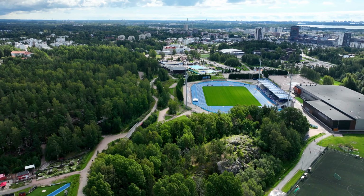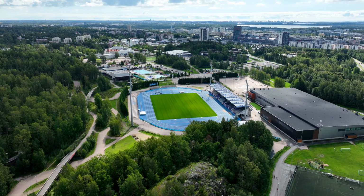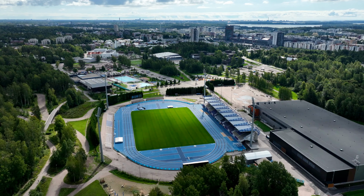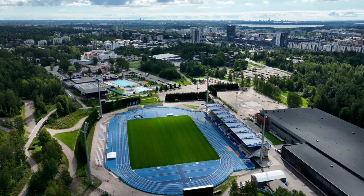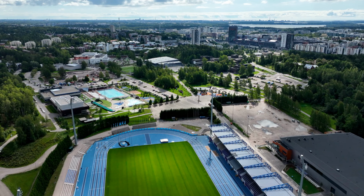On the right side, this hall is a multi-sport hall, which is very brand new. It was actually very difficult to find any information about it on the internet. There are multiple different kinds of sports possibilities there. At the front you are able to see a normal track and field arena. Also at the front you are able to see Leppävaara's swimming hall, and they have outside swimming pools also, including a big water slide which you are able to see at the front there.